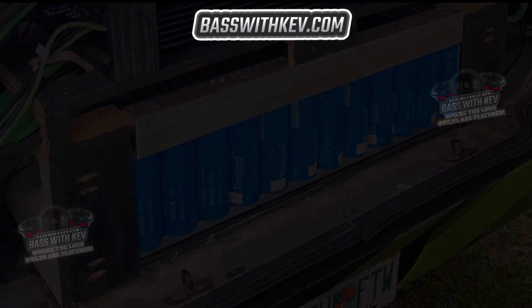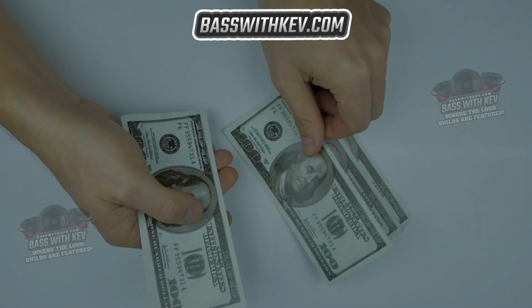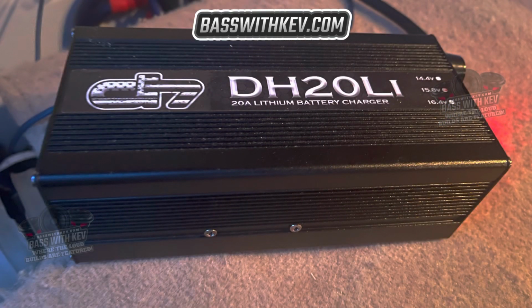However, lithium batteries are also more expensive than AGM batteries. They also require special chargers and can be damaged if not used correctly.